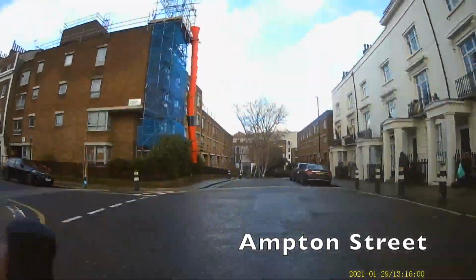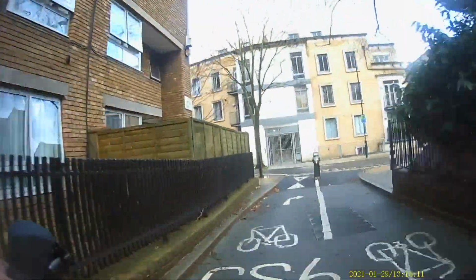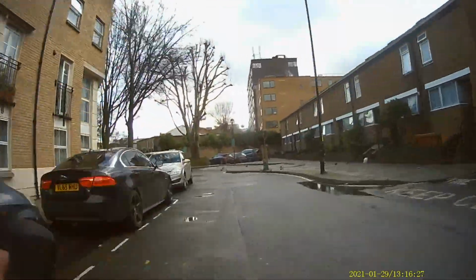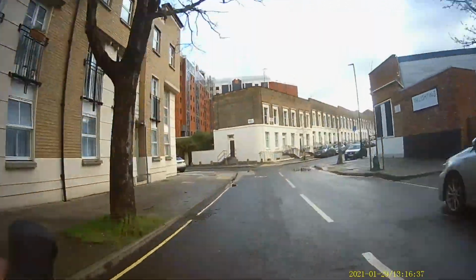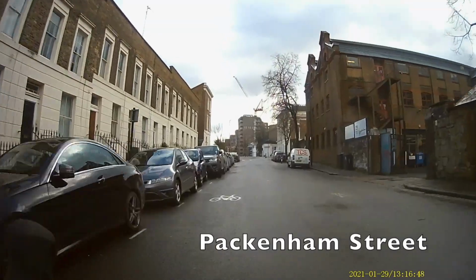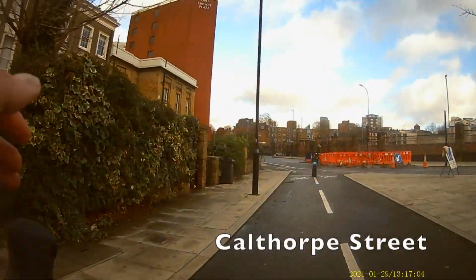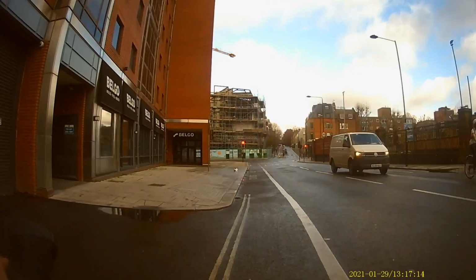You'll get to the crossroads here, and just go straight across through this little cut through called Ampton Street, and this is actually one of my favourite little bits here. I like how they've landscaped it. And then turn right at the end of that onto Cubitt Street, and this is just a residential street, and there's very little traffic on it because there's nowhere to get to if you're in a car. And at the end of that, turn left onto Calthorpe Street, and then wait at the lights.